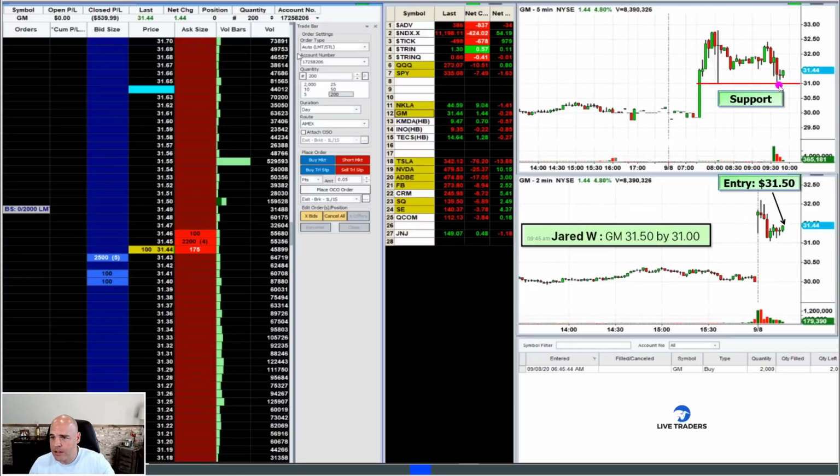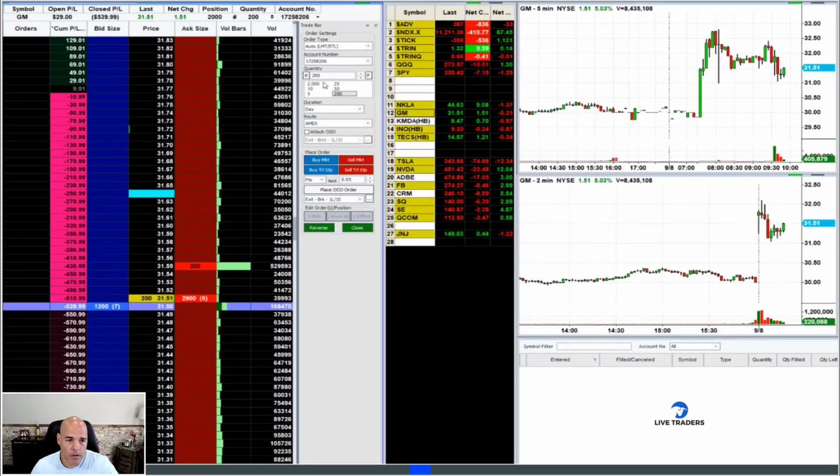Where did GM pull down to? Just above 31 bucks. So that shakeout bottoming tail plus the buy setup and the bottoming tails in the buy setup make me a lot more interested in this. So what did I do? I put an order right back in at the 31.49, 31.50 area, with a stop loss at like 31.05, 31 bucks, that area. And then what happens to GM? GM triggers and then pops back up.